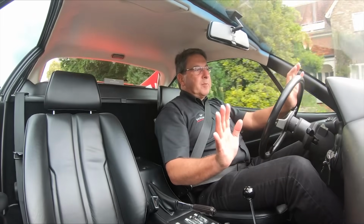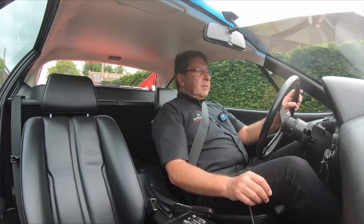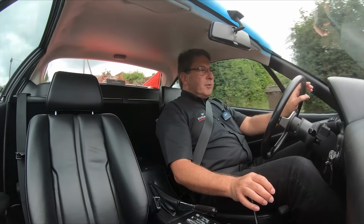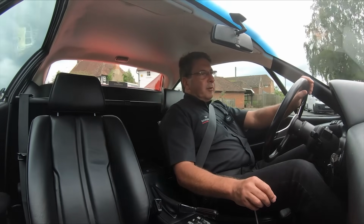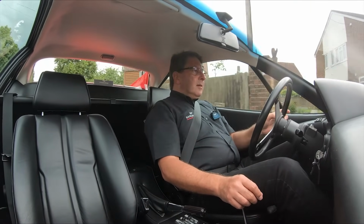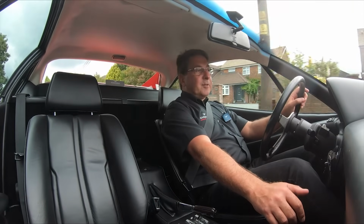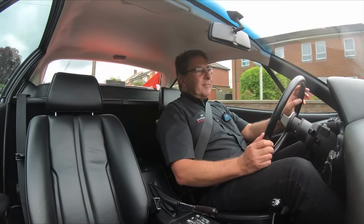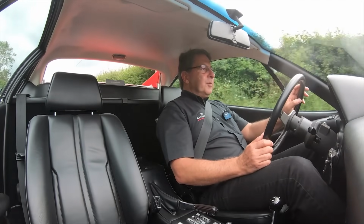And I hold my hand up, even with mine, I've done a few little upgrades here and there on it. And this is a real time warp car. It hasn't even got the mirrors on it. We've spoken about mirrors before, they were a factory option, but they're not on this car. You can put them on, but you still can't see very much out of them. They look quite oval and quite 70s, but when it comes to seeing what's behind, they're not much good at all. So they're not on this one.